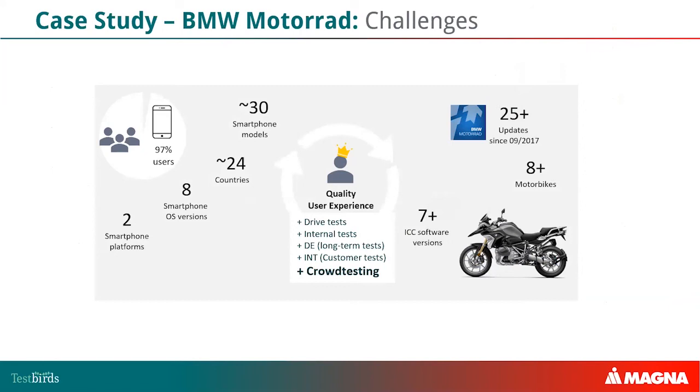In this case, we want to be sure that the whole end-to-end experience works on two different smartphone platforms, so you have iOS and Android. Then you have a lot of different smartphone versions which are still considered major and need to be supported. Then you have some major models. Then you have different countries with different languages and other regional limitations. And on the other hand, you also have the motorcycle.